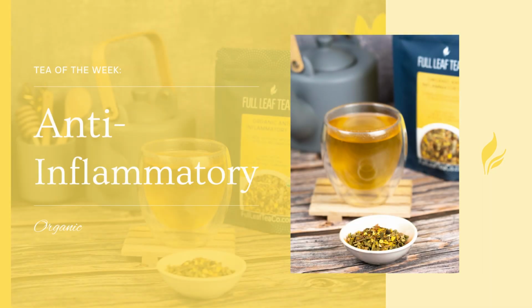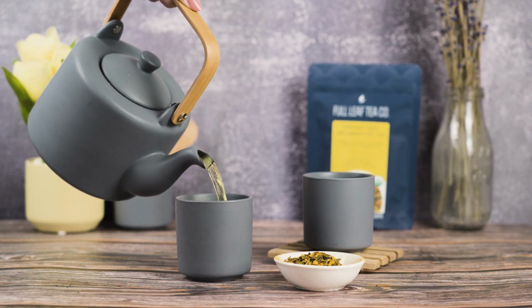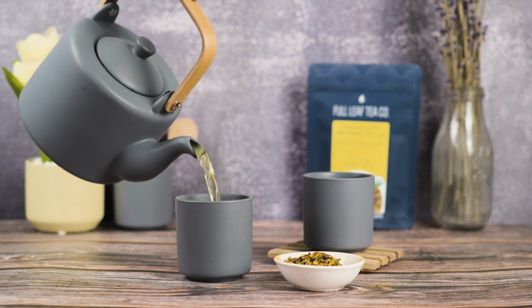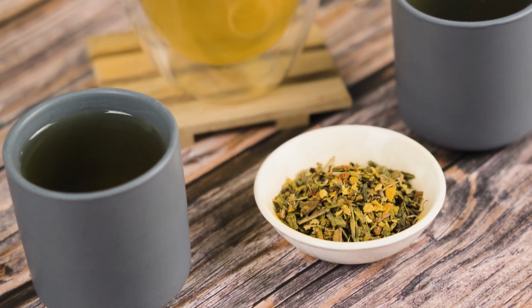This week we're looking at a tea that's perfect for anyone who struggles with painful inflammation. Organic Anti-Inflammatory Tea has been a huge help with reducing inflammation and is blended with 7 natural ingredients.